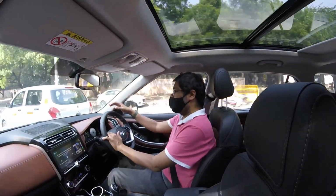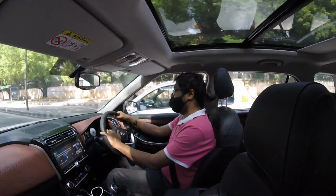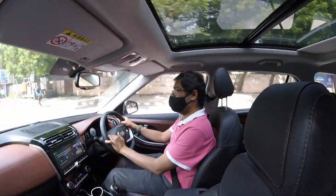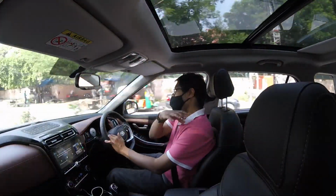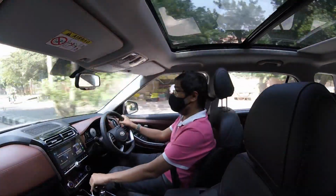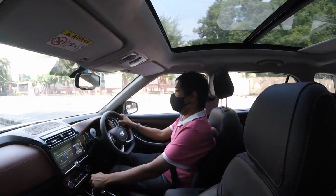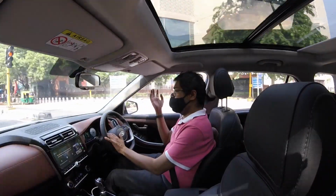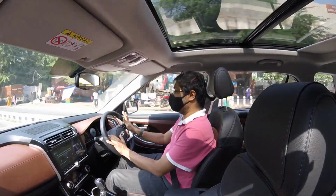I remember when I got this car for the first time, my wife and her parents went up to Sundar Nursery to get some plants back. So the entire boot was full of plants and fertilizer, and all of that is heavy. No problems. This car does fantastically well.